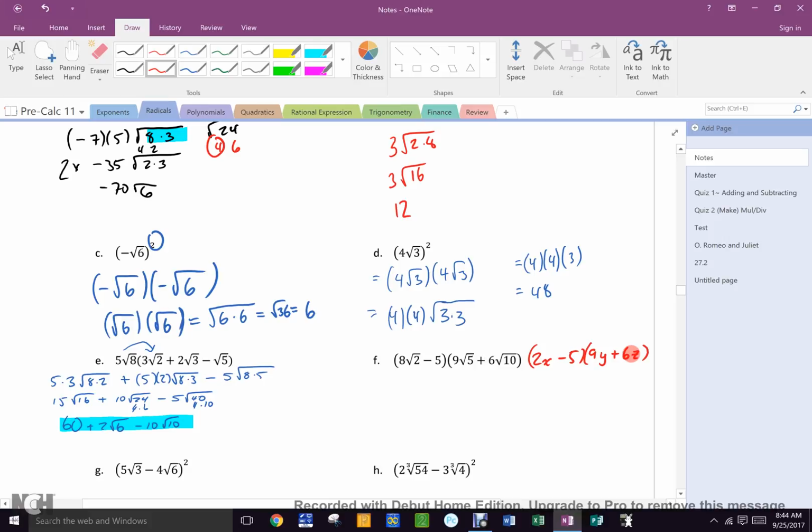So what do I do here when it looks different? Is this not still a binomial and a binomial? So is this not time for FOIL? What's that one? You can just give me the answer. You don't have to write it out like this if you don't need to. What's the answer? 72 root 10. Then we do this one.